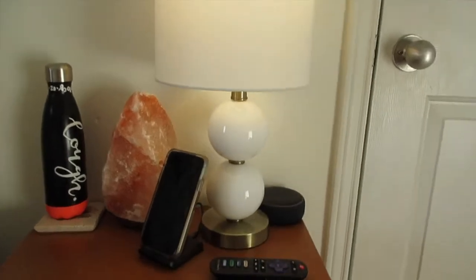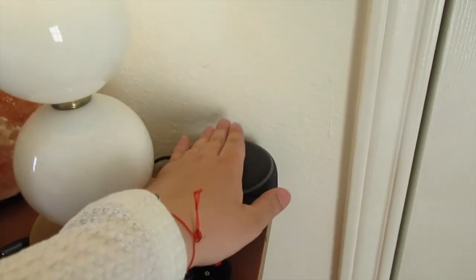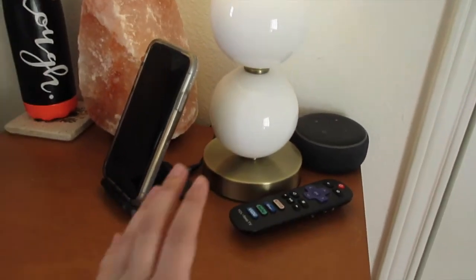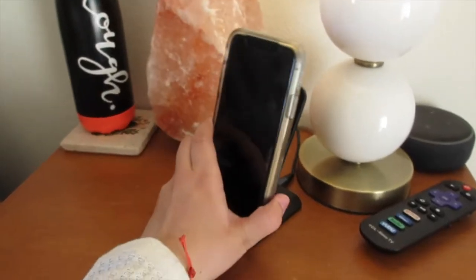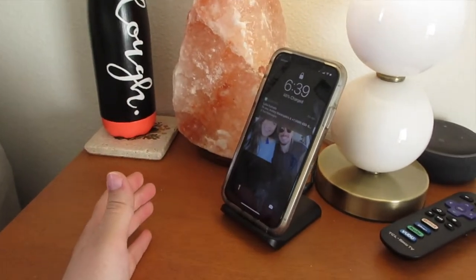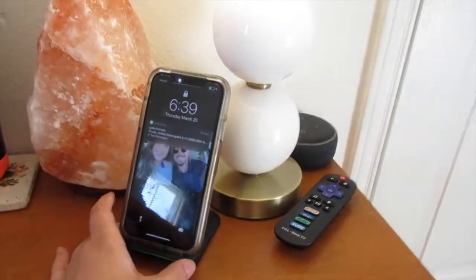And then right next to my lamp, obviously, I have Alexa. And then I have my TV remote. I have my charger. It's one of the ones you just set it on. And I'm pretty sure my dad just got that off of, what's it called? Amazon. So yeah, he gave that to me.